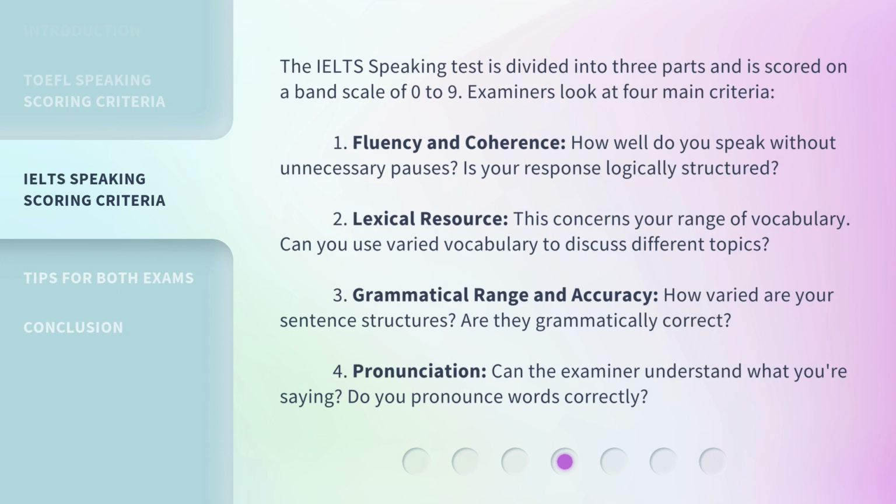The IELTS speaking test is divided into 3 parts and is scored on a band scale of 0 to 9. Examiners look at 4 main criteria. 1. Fluency and coherence. How well do you speak without unnecessary pauses? Is your response logically structured? 2. Lexical resource. This concerns your range of vocabulary. Can you use varied vocabulary to discuss different topics?